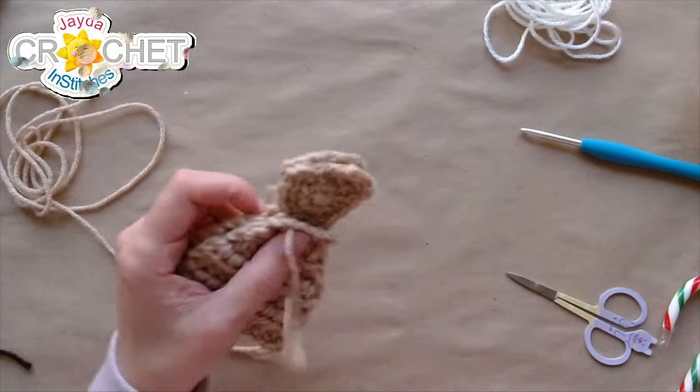Right, so fasten off, and I'm going to pull both of these tails into the inside of the head because they don't need to be out. And they can just sit inside the head, that's fine.